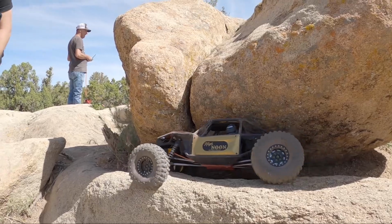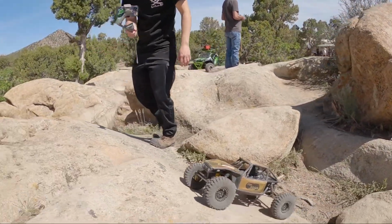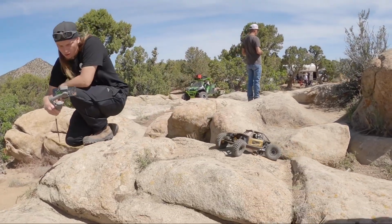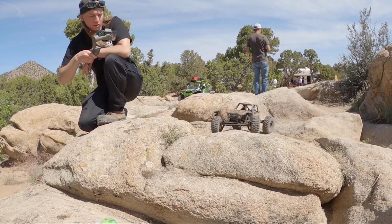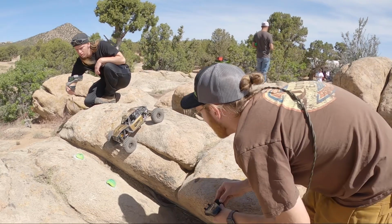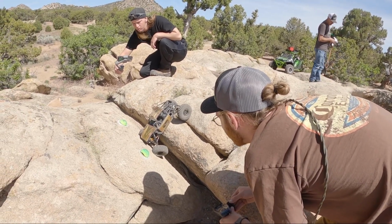Yep, there we go, working his way off the ledge, and now over to gate 10 where he's going to go steep down into this crack. And again, with the smaller tires, his car is going to fall deeper into the crack, and without overdrive, it can be pretty tricky to get out of there. Using the front servo wiggle to let that car slowly come down and turning sharp on his way up.